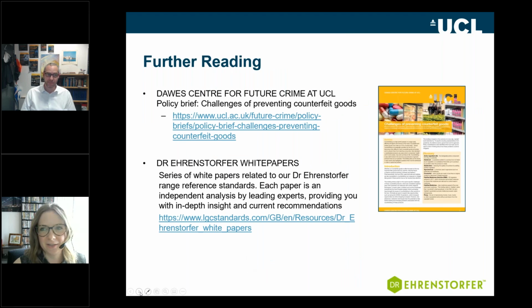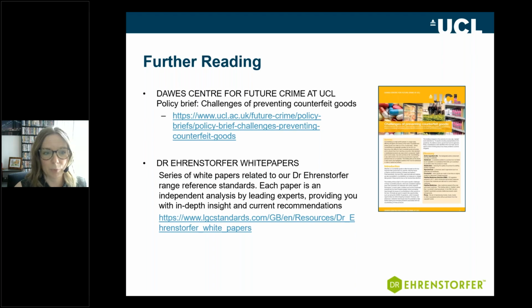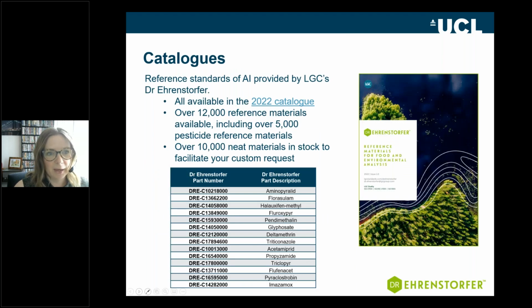For anybody that is interested in reading more about this issue, there is a policy brief on the challenges of preventing counterfeit goods that's available from the Dawes Centre of Future Crime at UCL. We also have a wide range of Dr. Ehrenstorfer white papers that are covering not only the pesticide analysis, but other compounds related to our portfolio and how to regulate them. And we also, of course, have our catalogue available with all of our reference materials available, including those that are featured in this study.